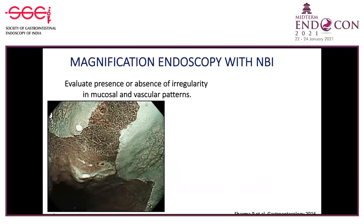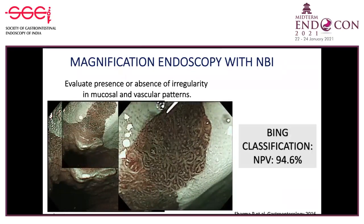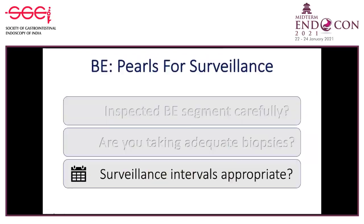You can use magnification, you can use electronic chromoendoscopy, looking for irregular patterns. And this is the Bing classification, which showed a very high negative predictive value of ruling out high-grade dysplasia or cancer. So you can make yourself trained in these techniques and can increase the yield of finding high-grade dysplasia and cancer in the patient population.